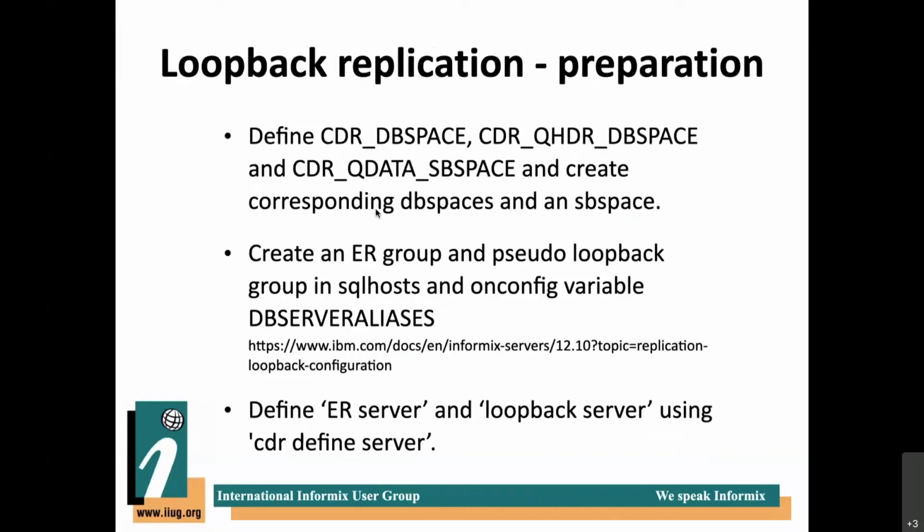So this stuff is all in the Informix manual. We need to create DB spaces, 2 DB spaces and a smart blob space for enterprise replication. We need to go through and do some work on SQL hosts to create ER groups and also a pseudo loopback listener. And we put those new listeners, a new listener in DB server aliases. We then need to do some ER server definitions with CDR define server. There'll be 2 lines for that. And pretty much then we're good to go.